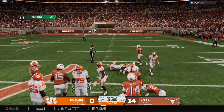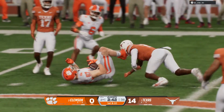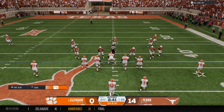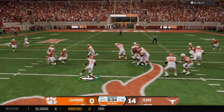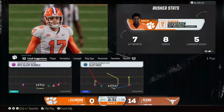The catch is made. Stop at the 43. This offense picks up another first down. Bit of a risky decision here to go for it on your own side of the 50, but guess what? They make it work. Keep the sticks moving. Trying to find some room. It's Davidson. The junior able to bring him down quickly.